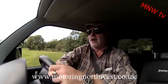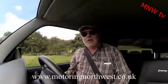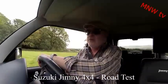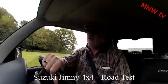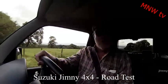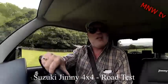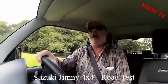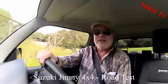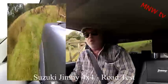Now, as I've said, whilst the Jimny might have certain shortcomings on road, it's off road where this little motor absolutely comes alive. Just enough power, just enough torque. For the most, you'll leave it in high ratio because it's so light. The clearances are excellent. Approach, departure, ramp over, absolutely tremendous. This little vehicle literally will go wherever you want it.